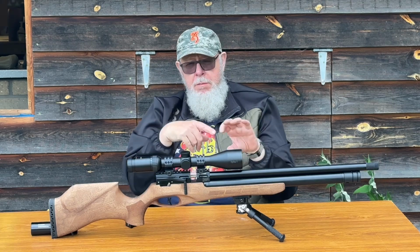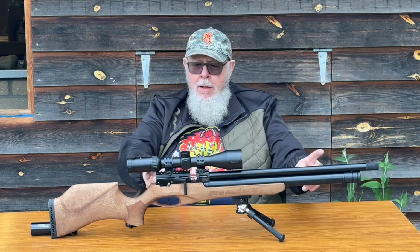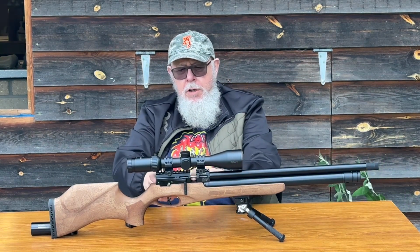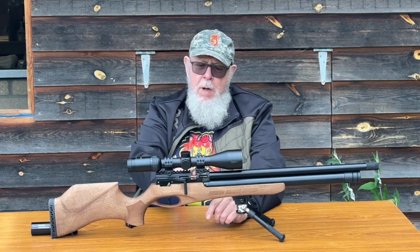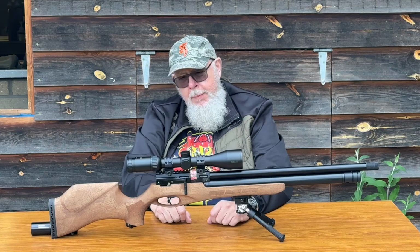Also included in the bits and pieces is a filling adapter, you know, the spigot type that goes in, Allen keys, spare washers, oil, that sort of thing. Quite nice just to have it. The action, single piece action block, split for the magazine, Picatinny rail as standard, great idea again.